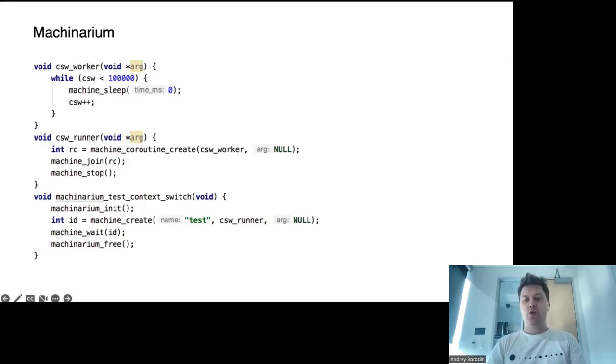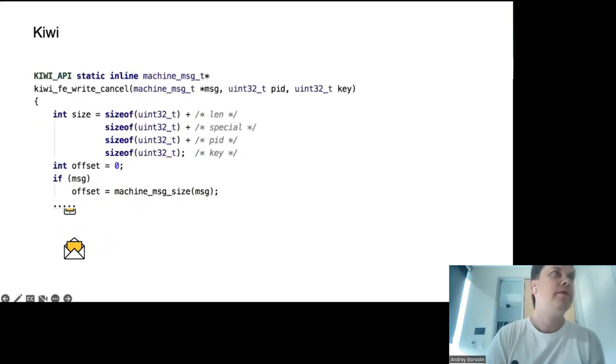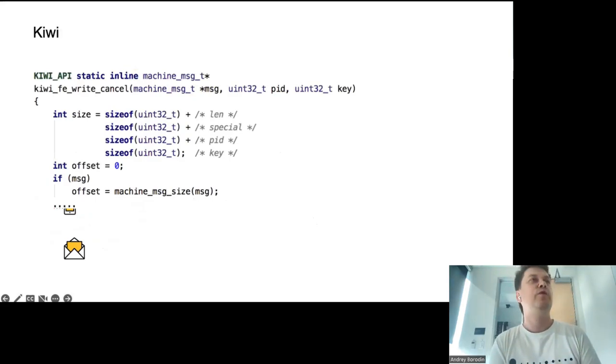And on top of Machinarium, we have the Kiwi library. Kiwi is basically a library to format Postgres messages. For example, if you want a startup packet, this is a bunch of bytes. To compose these bytes from parameters, we are using the Kiwi library, which is doing just this.